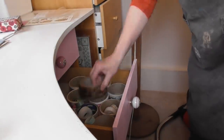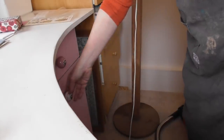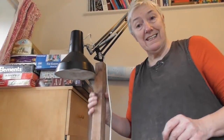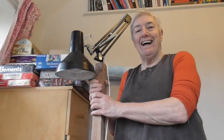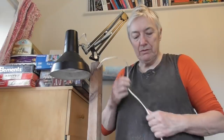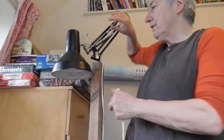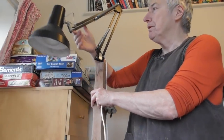Lots of tape. I'm going to show you this thing now. I was at my dad's a couple of years ago when he said, do you want this, love? Do you want this lamp? And what it is, it's an angle poise lamp.